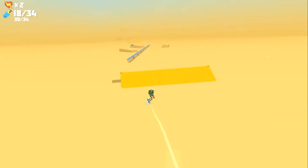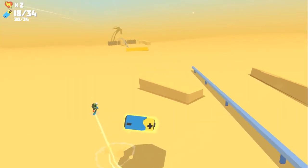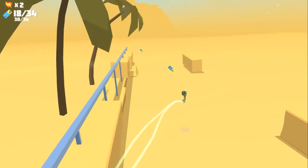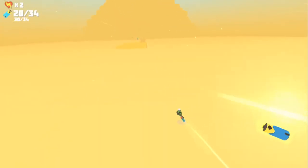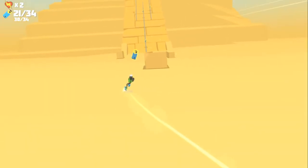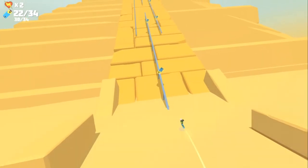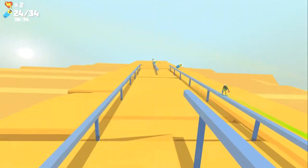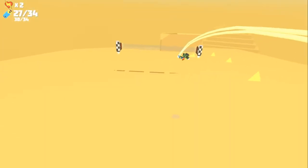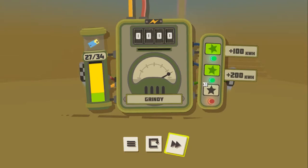Man, I'm doing awful now. Look at all those batteries I missed. And that one, wow. I'm just missing everything. I will say that the look of this game reminds me of something, but I can't quite place it. Might honestly just be reminding me of Tyranny because of the whole desert theme going on. Man, I got like nothing. So you need 31 in order to get the third star here.